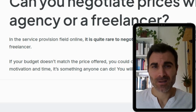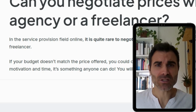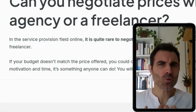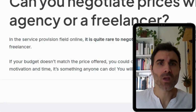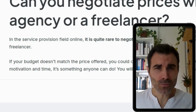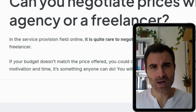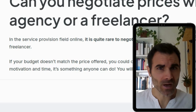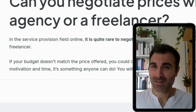To wrap up, finding the right provider for your Wikipedia page is all about balance. You want to make sure you're getting a fair price for quality work without going overboard on your budget. Do your research, check out quotes, and don't be afraid to ask the right questions. And if you've got the time and drive, you can always do it yourself.